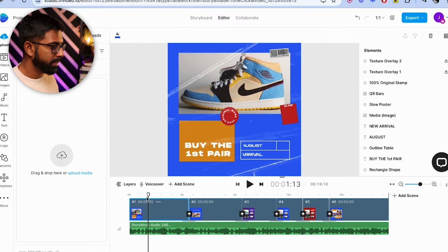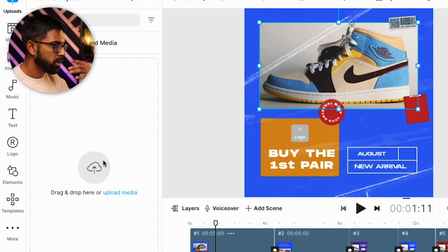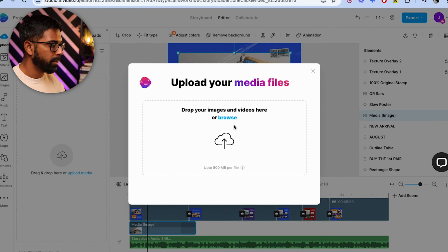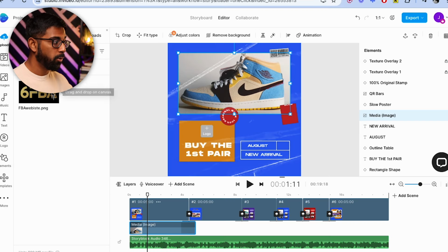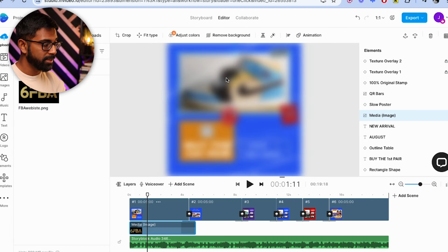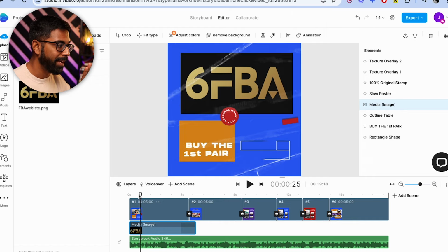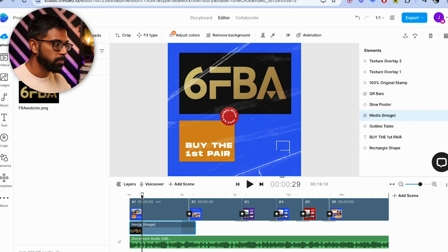So all you have to do to edit these templates is you can literally click on these actual images and you can update these images with your own product. So you can upload the products from your computer. Let's say I'm gonna just upload a random photo. Now all I have to do is simply drag and drop this and I'll just do replace, and it's gonna replace this actual image. And as you can see, I don't need to worry about any animations or anything. It will automatically be done.